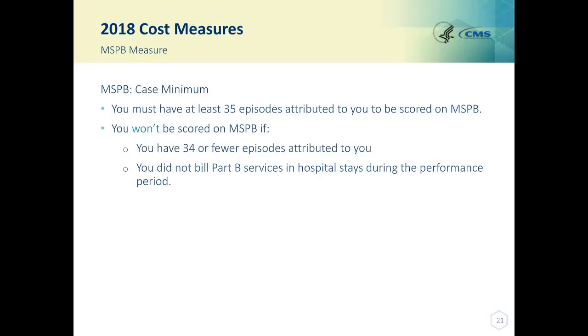MSPB case minimum. Case minimum is the minimum number of episodes a TIN must be attributed to receive a report on that measure. In case of MSPB, clinicians must have at least 35 MSPB clinician episodes to receive a score on the MSPB measure. Clinicians that have fewer than 35 episodes and clinicians that don't bill for any hospital stays will not be scored on the MSPB measure.